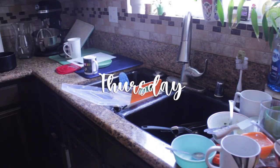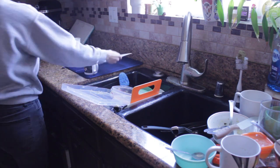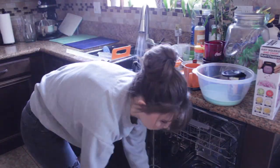So anyways, I got done with the floor and realized that they had made a mess with food and stuff all over the couch, so I'm just gonna vacuum that up really quick. And I was so tempted to start shampooing the couch right then, but I was like, I'm not doing that yet. I'm just not going to.